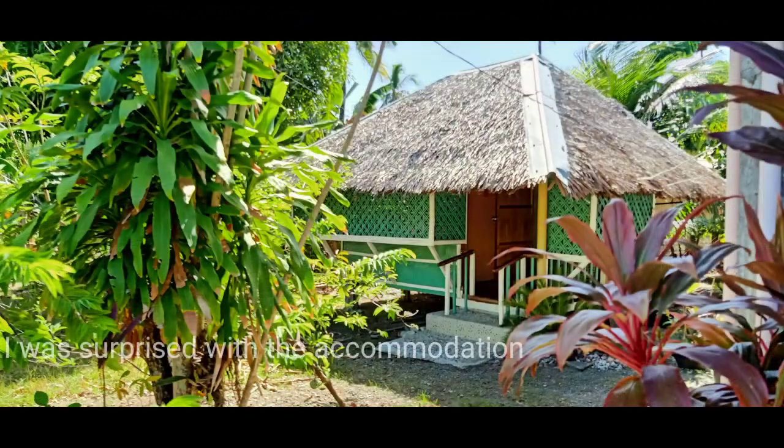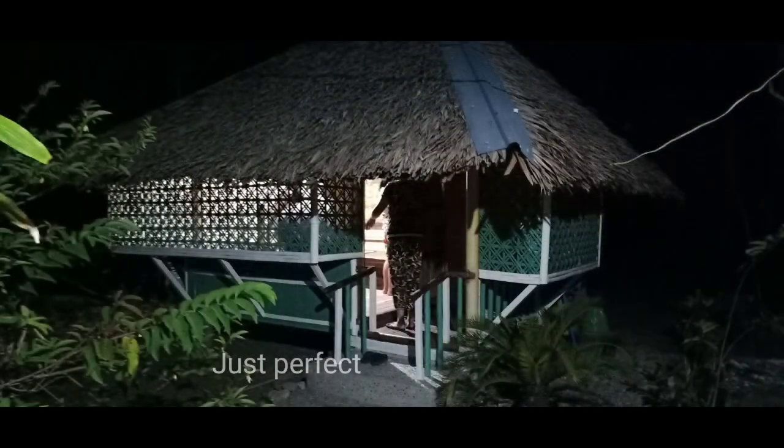And my home for the night. Thanks, Tito Nick. Morning! Daddy duties muna.